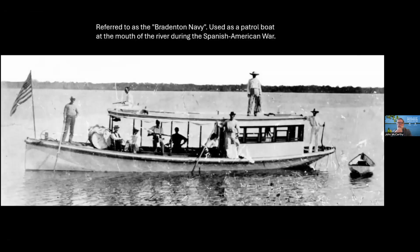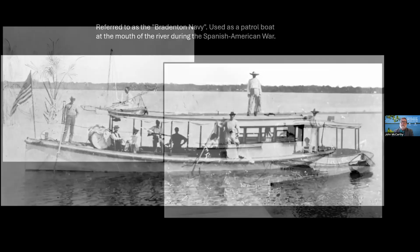And then here's a view of it during the Spanish-American War. This was referred to as the Bradenton Navy and guarded the mouth of the Manatee River. And you see everyone on board is armed.